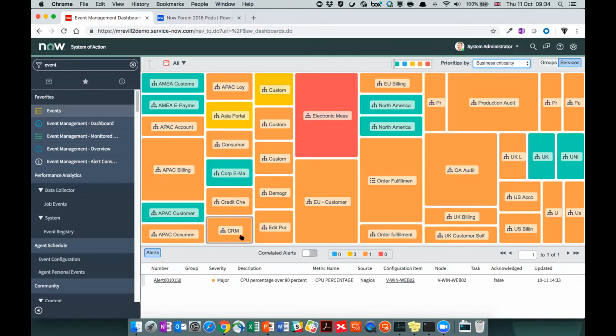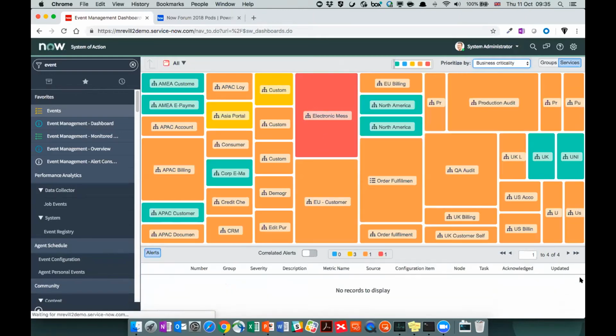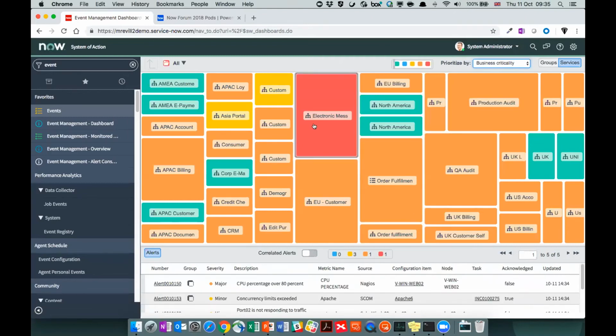What I'm going to do is, so we can see we've got one now which has gone red. So that's probably the one I need to focus on more. We can see there's again various different alerts, and if we click on these different areas, the alerts will show for those particular business services that we're looking at.